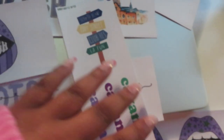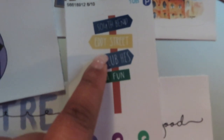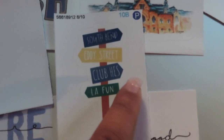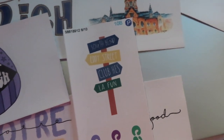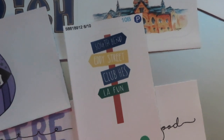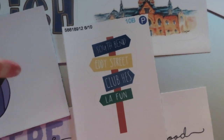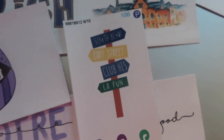And then this one is really cute. It's about Notre Dame things. Eddy Street is basically a street right near Notre Dame. Or is it on campus? I don't even know, I'm not good with direction, but it has a ton of restaurants, a smoothie place, Urban Outfitters, the bookstore. Basically everything is on Eddy Street.